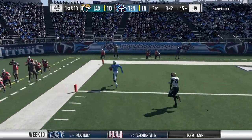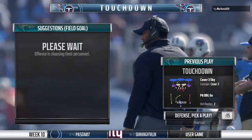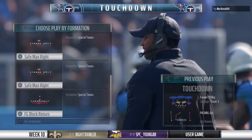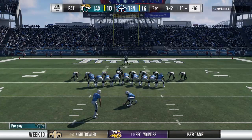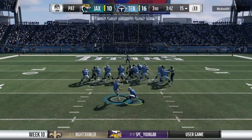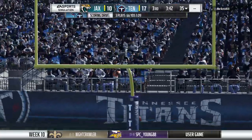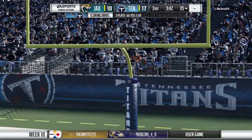Wide open receiver complete. Touchdown, Titans. A big play there. His 9th touchdown of the season. And the Titans have taken the lead. And correct me if I'm wrong, that was just a simple fly route, wasn't it? No, there's nothing to correct at all. You've got it down pat.